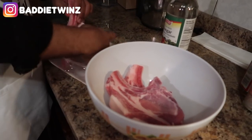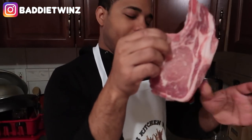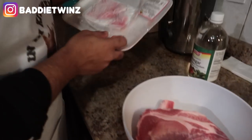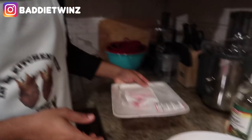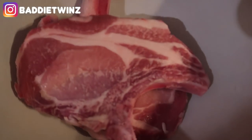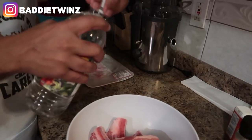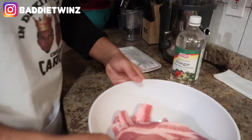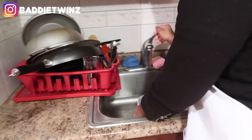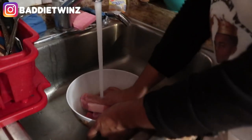I like the size of these. Big and nice, that's how I like my pork chops. How much was this container of pork chops? $3.99 for the three of them. Pork chops are very affordable, and you get a good size too. So I'm gonna add some vinegar, then I'm gonna wash it over here. Always remember guys, wash your meat before you actually prepare it.